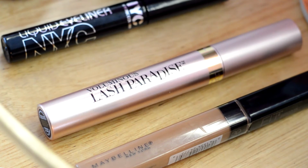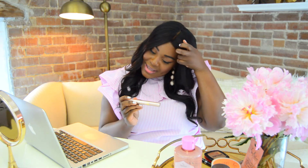This one is the new Voluminous Lash Paradise Mascara, and they have some really smart marketing people because this looks just like the Too Faced Better Than Sex mascara, and even the brush, girl, I don't know how they got away with this because it is just as good. I'm wearing it right now, and the brush is amazing. It picks up every lash. If you need to extend, lengthen, thicken, this brush is going to do that for you.